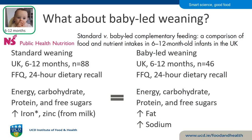Okay. Just on weaning, one of the questions that I would often get asked, so I suppose you'll see as I go through this talk that there's a couple of things I've added in, which are usually questions that I'd get asked. So one is around baby-led weaning. What I've described to you is the traditional or standard approach to weaning, where you start with a pureed food and you develop up to the soft finger foods, and then finally to the finger foods and the full family meals.